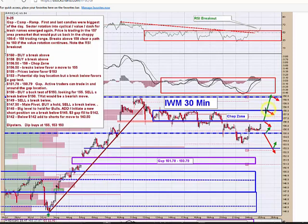If it broke through there, I would jump right back in with some at the money calls and see if you can get a run up to 160.